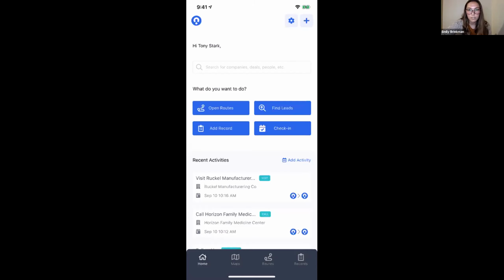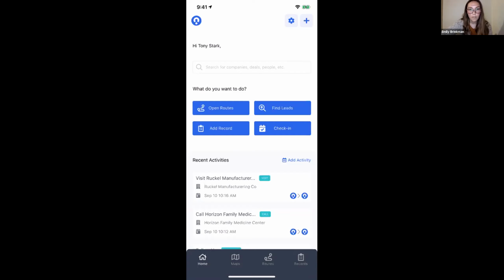I do see some comments in the box, so I'm going to take a look really quick. This feature is currently not available on the desktop version. We view it as something that is more useful on the go based on your location. So that's currently why it's only available on mobile, but that is an interesting idea and I can definitely take it back to our web product manager.